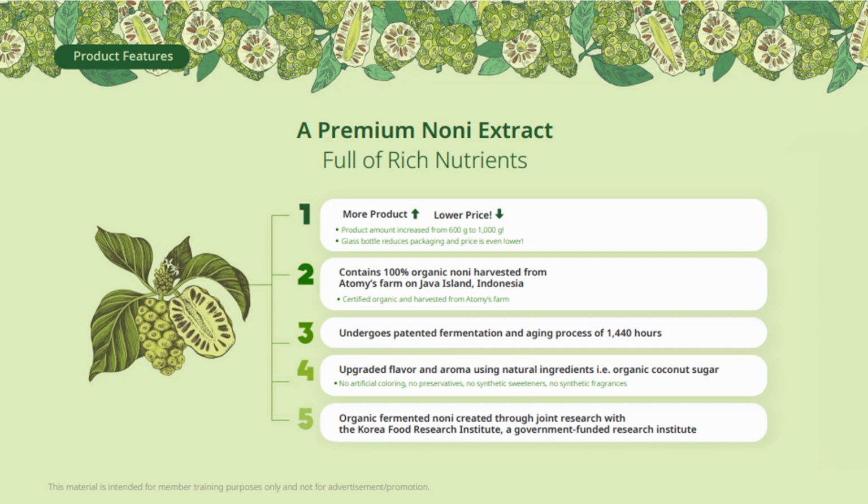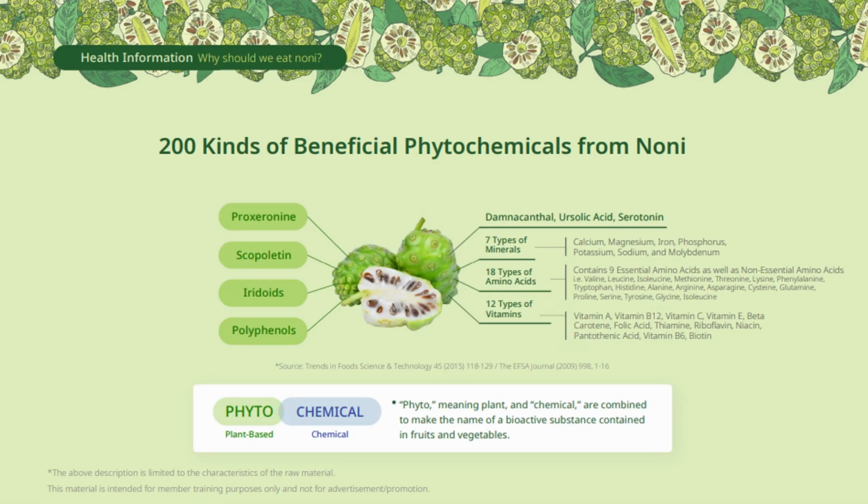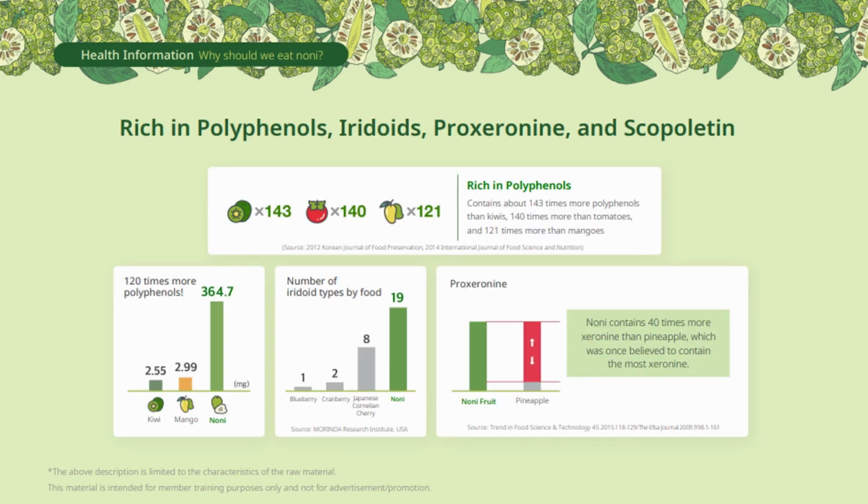If you just eat noni by itself, you're not going to be able to eat it. You're not going to be able to stand the smell. But Atomy was able to add some flavor without bad ingredients to make it drinkable, so you can enjoy the noni in a very good tasting manner. There are 200 kinds of beneficial phytochemicals, sorry, English is my second language, from noni. You can see all the ingredients there, and it's basically plant-based. It's very natural.